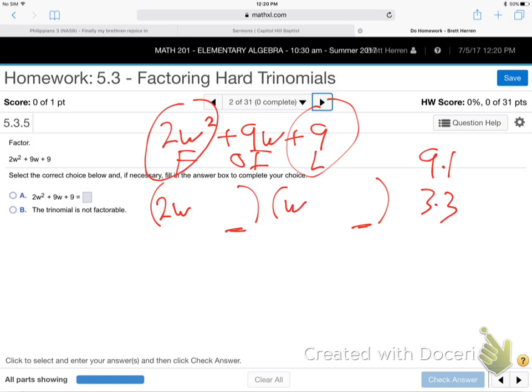How do you know which one to try? Try the one closest together first. It's usually the numbers closer together instead of 9 and 1, which are 8 apart. It's probably 3 and 3. It's almost always the numbers closer together. So try 3 and 3. See if that's right. How do you know if that's right?